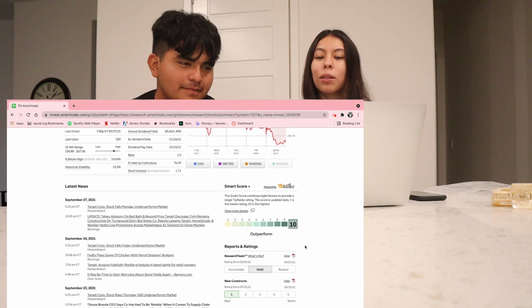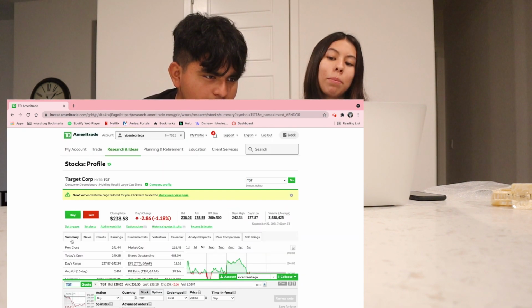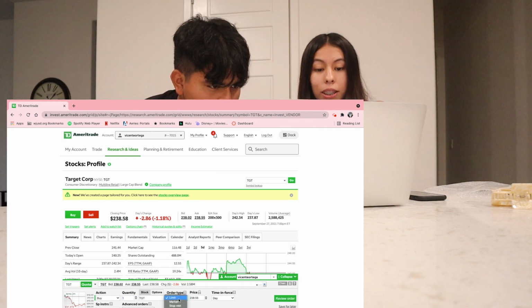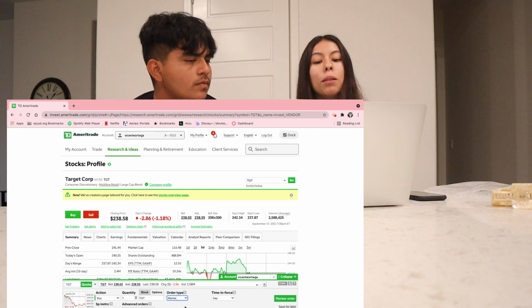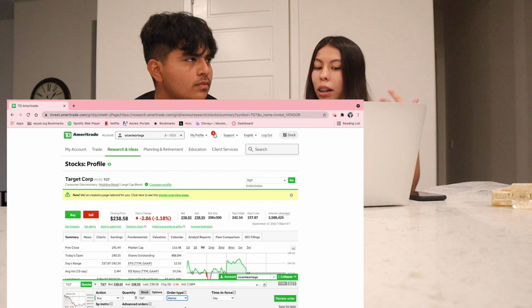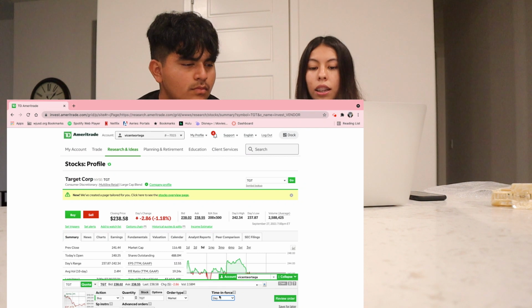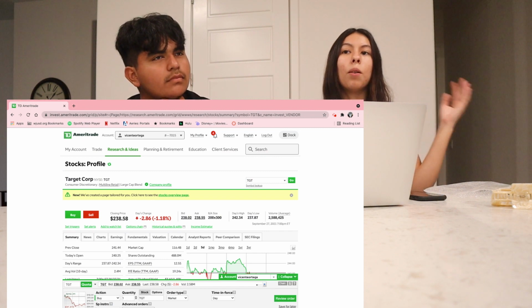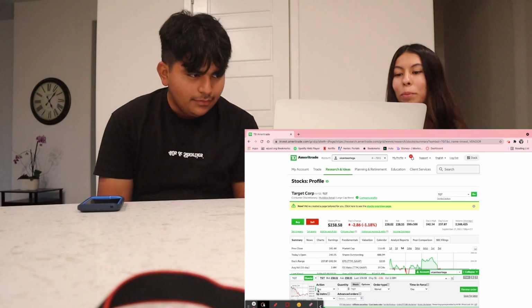Alright. But anyways, this is like the place where you can see news and statistics on it. But you just want to hit buy, and then from there you want to put the quantity. We're gonna buy just one share of it, and then over here where it says order type, you want to change it to a market buy. A market buy, you're gonna buy it at that very instant that you press buy. A limit buy, you're gonna set a limit for it to buy, so like you're gonna set a certain price point for it to buy automatically. And then time in force is day, because you're gonna buy it today, as soon as the market opens. Right now it's closed, but once it opens, it'll automatically buy for you. And then you just review the order. Ready? You click it. Place order.